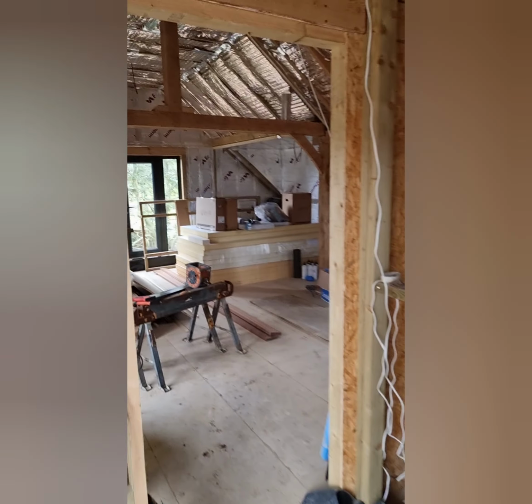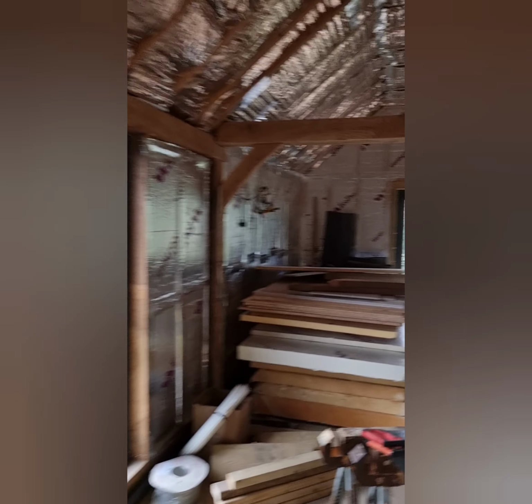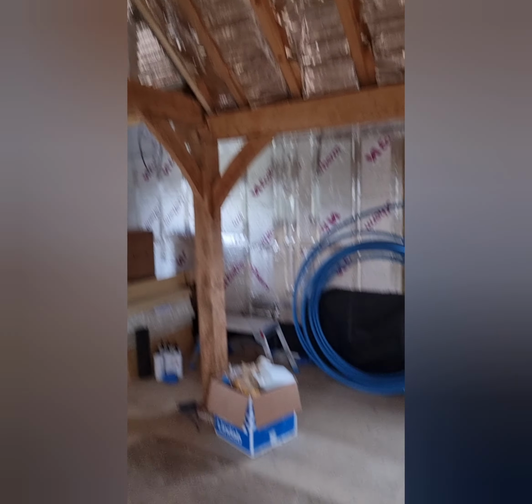But yeah, that's what we've been doing inside. Obviously all insulated, floors in. Bit of a change from what I'm used to, but obviously fencing isn't, that's the same.